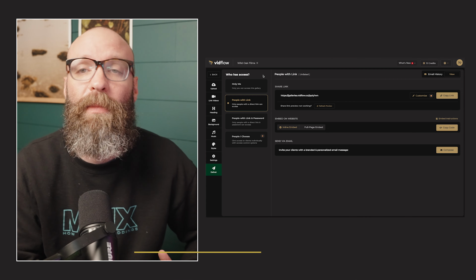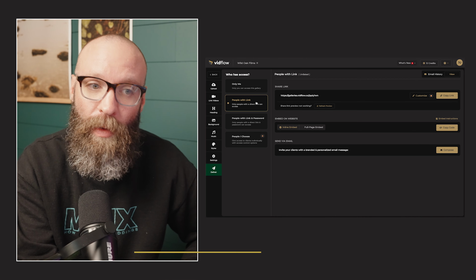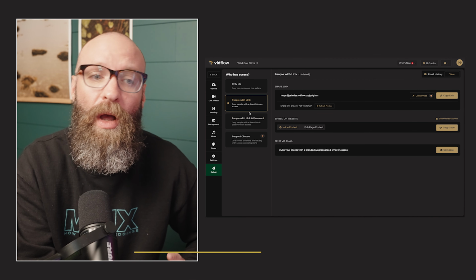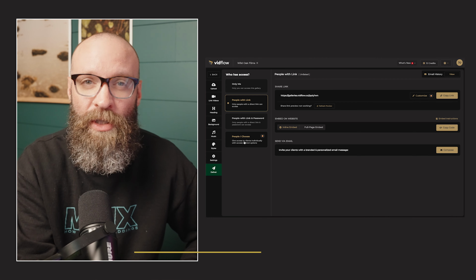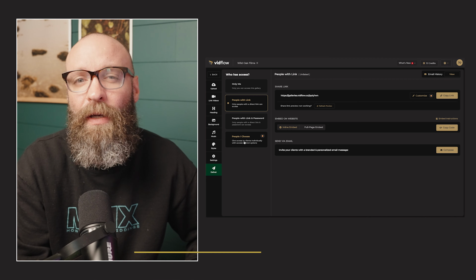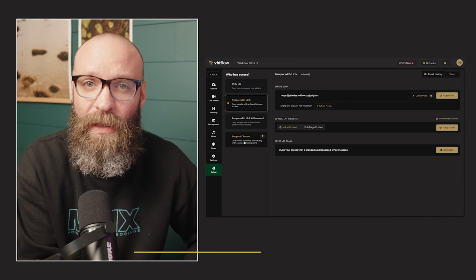Another thing that you can choose from is who has access to this gallery. If it's only you, people with the link and the password, or if you want to upgrade, this is a premium feature, people that you choose. You can set it up so only specific people with specific email addresses can then open the gallery. That's a really nice feature.